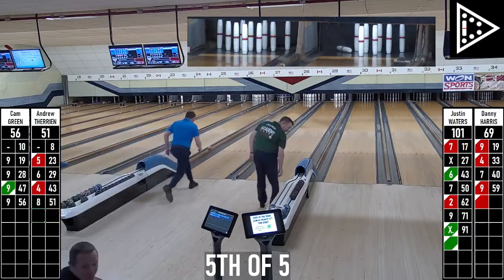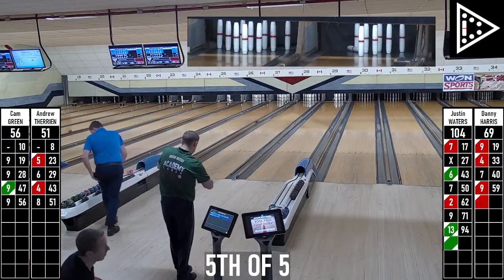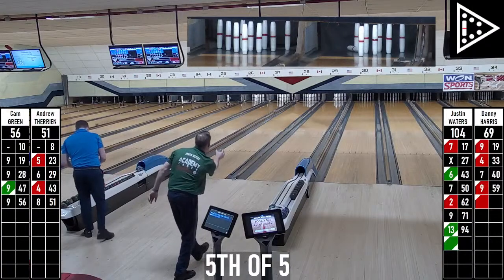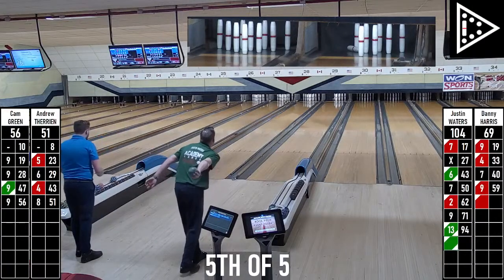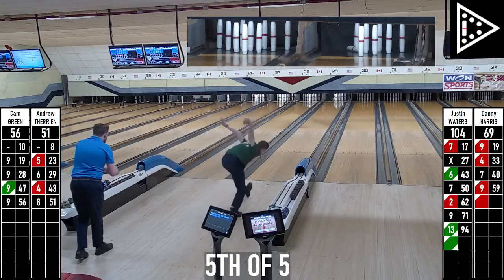Now. 3 in the first one. So you see it there. 13 updates is the fill. 94 through 7 is still a great go of it. He's working another strike. Cam Green had a monster strike in the 4th.